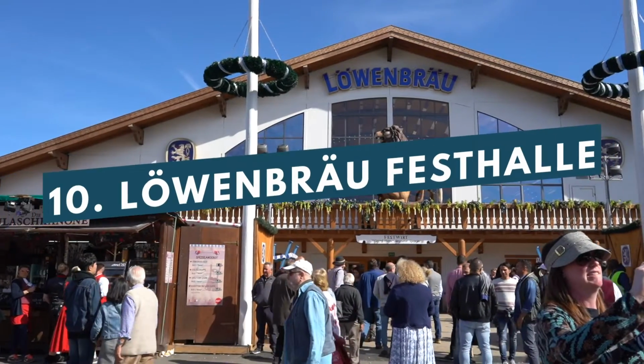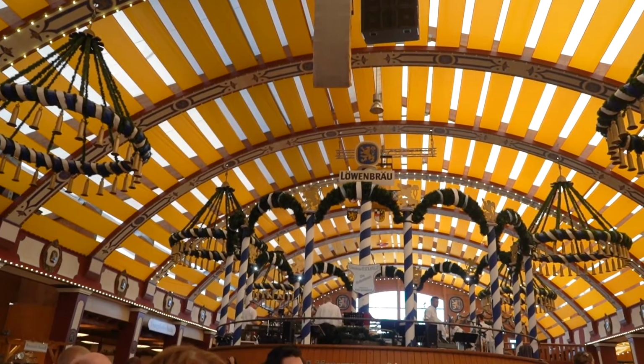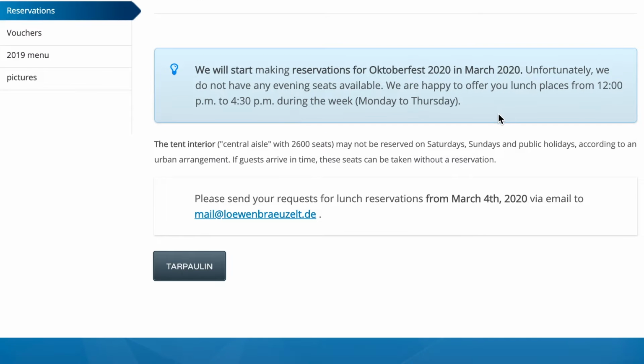Number 10 is the Löwenbräu-Festhalle. Like some of the other popular tents, reservations here can't be made for weekends or evenings, but lunchtime reservations on weekdays are pretty easy to book. All you need to do is wait for tables to open at the beginning of March and send them an email.